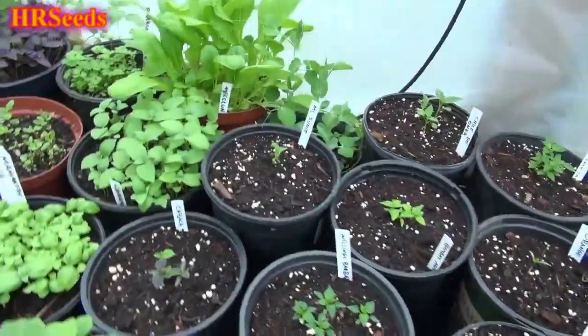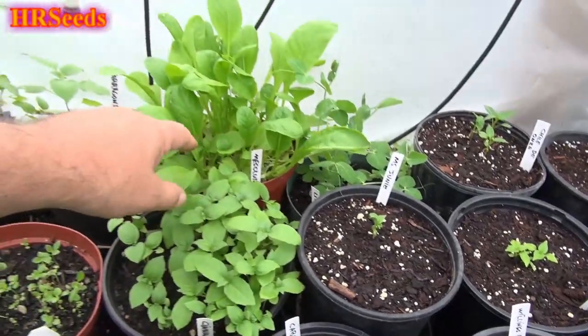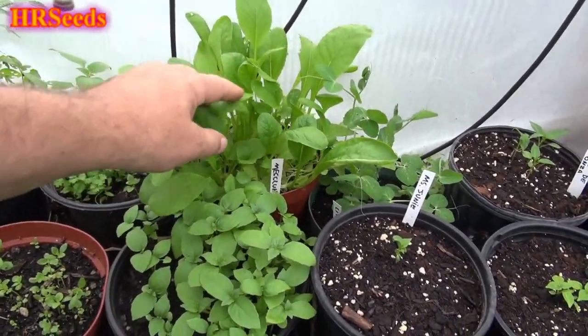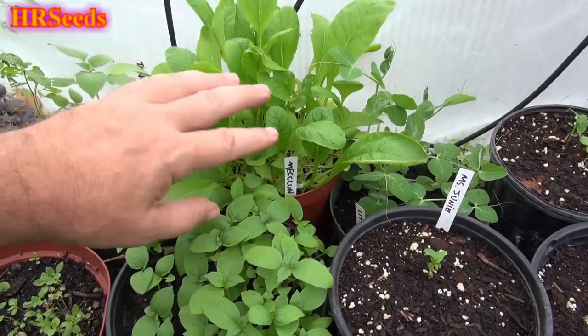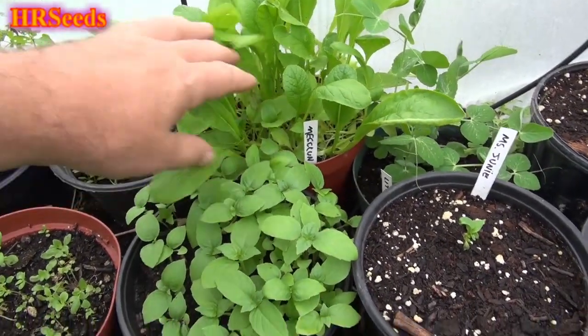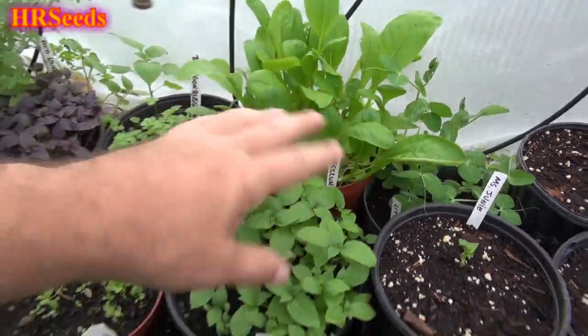All right, so over here we got some peas we're growing. This is called the mesclun mix. It's just a general mix of certain types of greens, which is pretty cool if you're going to grow them for greens. And if you're somebody who likes to eat sprouts, this is a good option for you. You just pretty much grow them till they get like this. I wouldn't recommend growing them like this.